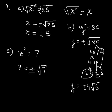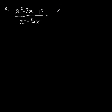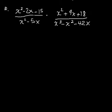Okay, 10. You're just moving right along here. 10. This one was a factoring problem. Most of you actually got this one partially right, but not many of you got it the whole way right. X squared minus 5x. You're trying to skip too many steps. Okay, I'm going to flip it right away. X squared plus 9x plus 18 all over x cubed minus x squared minus 42x. Okay, when it's division, you flip it.